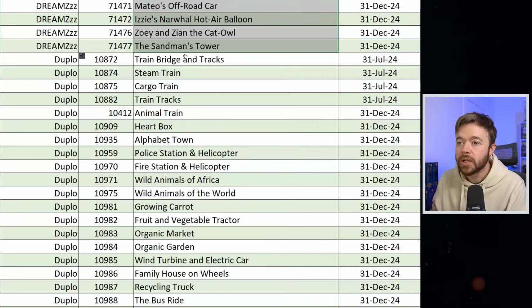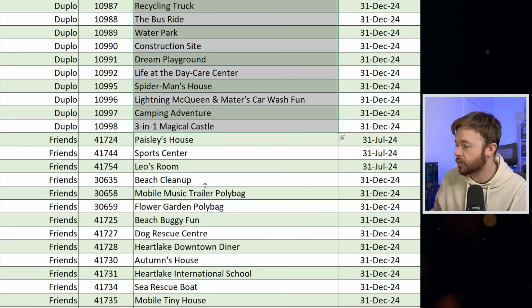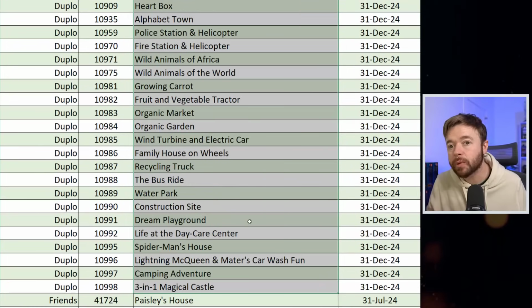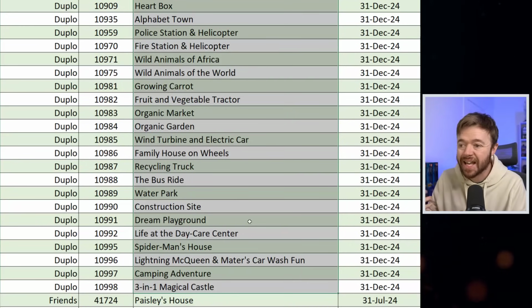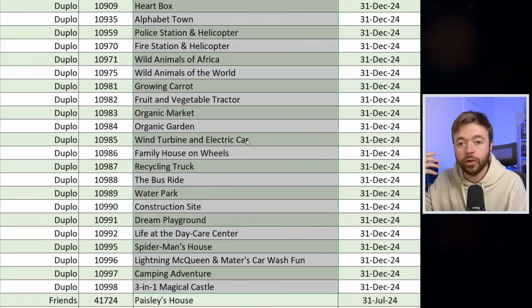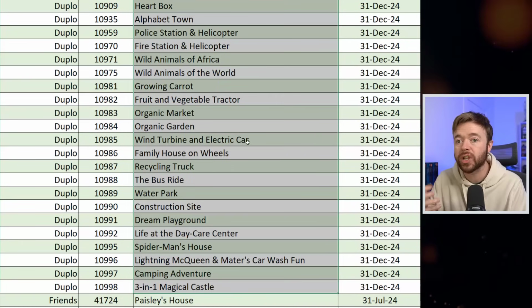We shall see. Next up, we have Duplo here, and we have a handful of Duplo sets. Down here, we have 27 total Duplo sets. And again, this is another theme that a lot of people ignore, but has done very well for me in the past in terms of investing. It can do very well. You just need to look for certain things. I like looking for animals in Duplo. I like looking for licensed Duplo sets, such as Toy Story and different things like that.